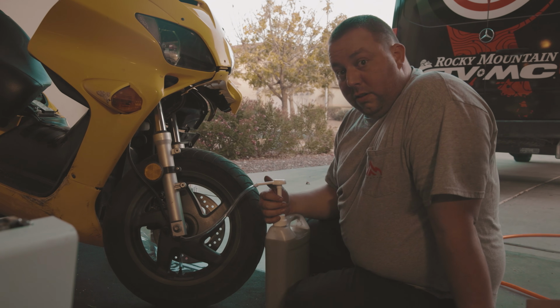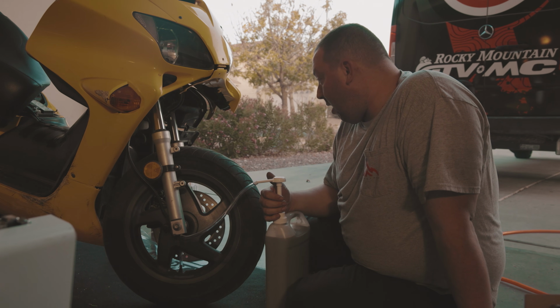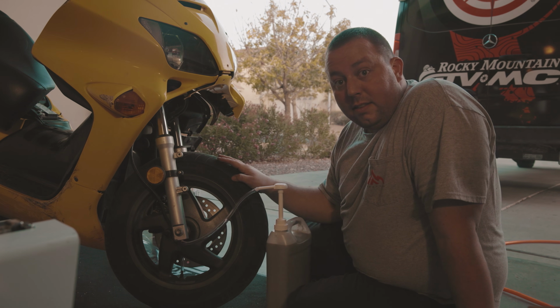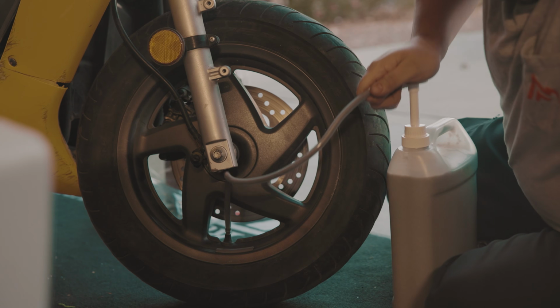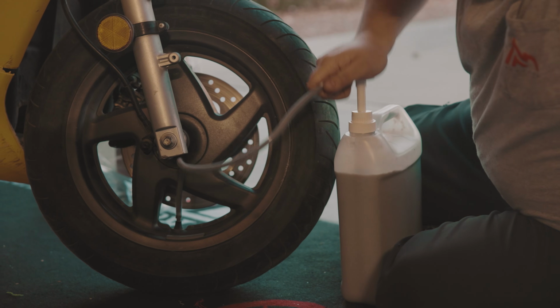This front tire on the scooter's pretty cracked. It's got a bad bounce, it's old, it's dry rotted and cracked, and I'm expecting flats. I'm gonna hopefully try and balance it out or prevent any simple flats on this tire by using this. This is a new Tusk wheel balancer and sealant.